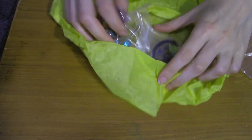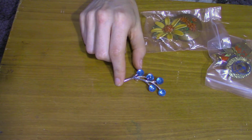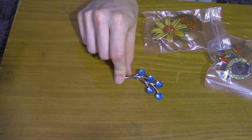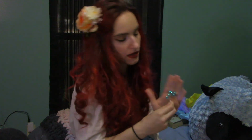Okay, there are two more bags. I hate this. I hate blue. I do like that it kind of reminds me of a tree branch with dew and berries and whatnot on it, but somebody besides me is absolutely going to love it, so maybe it's a Christmas present or something.